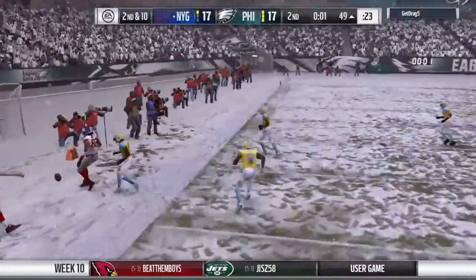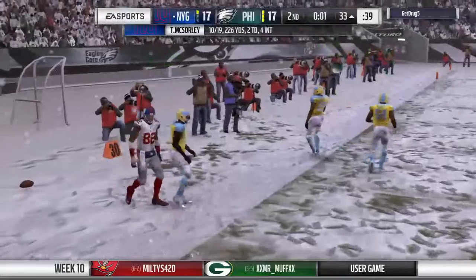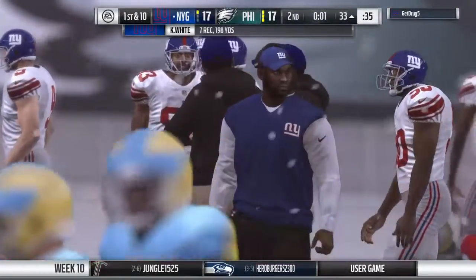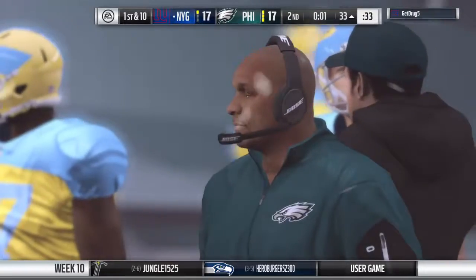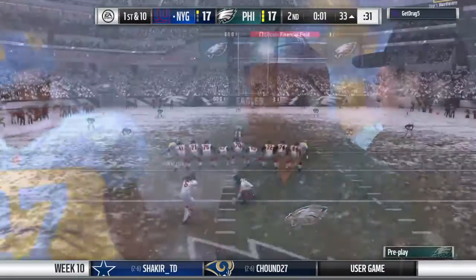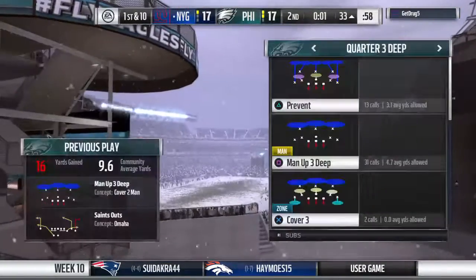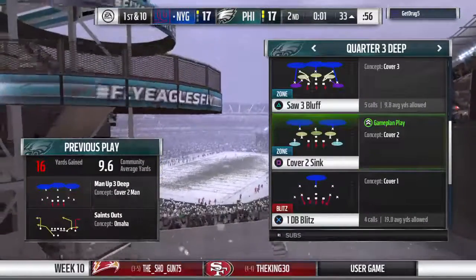On the left side, a catch by White. And he is out of bounds inside the 35. A big completion there, and he gets out of bounds to stop the clock. Very heady play. And now the Eagles are going to signal for a timeout. So as they take it over, we step aside.